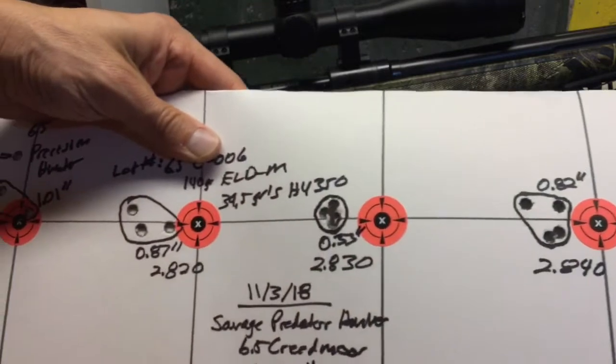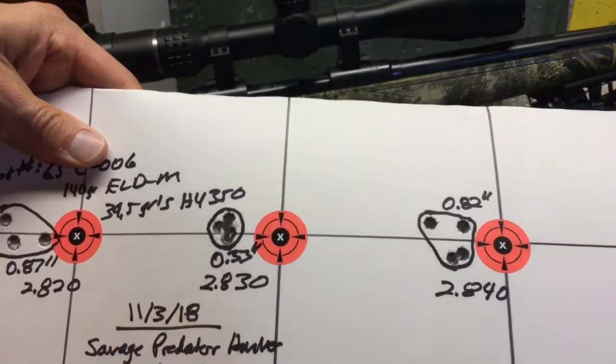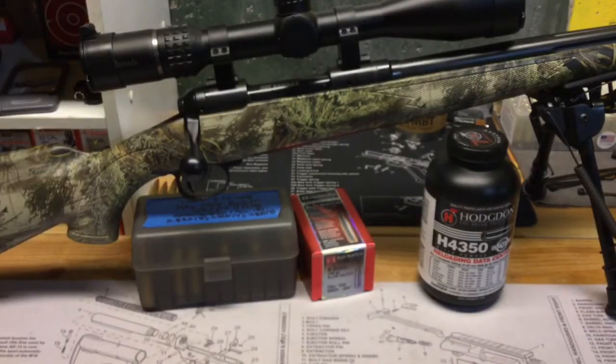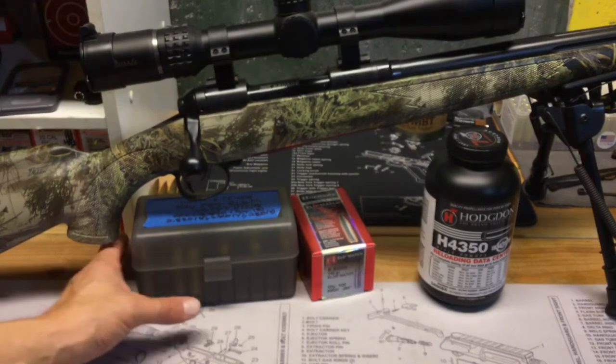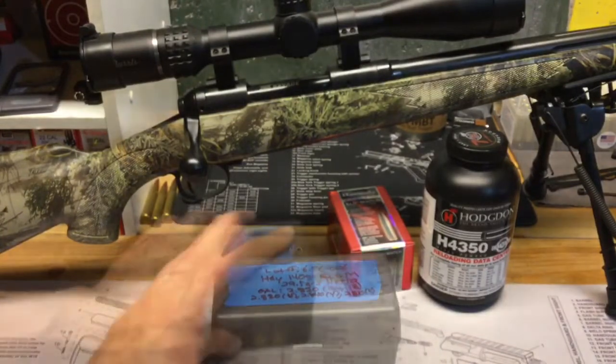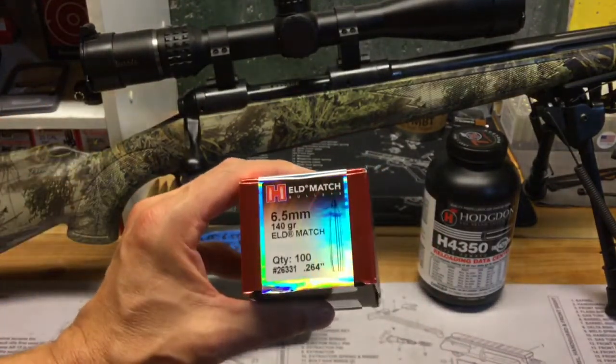So taking a look at that, you can see this overall length is definitely one I'm going to load up some more at, and continue to experiment maybe with primers next time, see if we can tighten it up even more. But I got to be honest, I'm really liking the way that 140 grain ELD-M shoots. Unfortunately now I only have a few of these left. I got to go get some more. Hopefully I can find some.